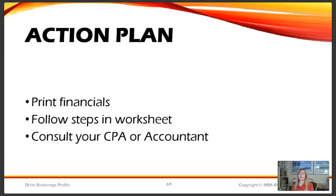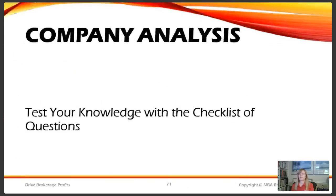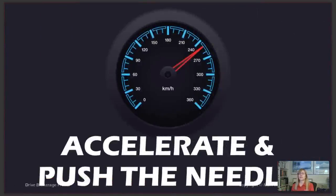You want to print those financials out. You want to go to the worksheet that I shared with you. Go through that, consult your CPA or accountant, and then, of course, you can always talk to our company about a consultation. Here's an example of the activity worksheet that you should already have and be reviewing. And then there is a company analysis there to help you accelerate and push that needle. Not just moving the needle, pushing it forward.